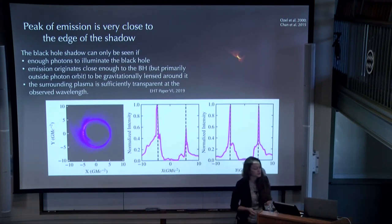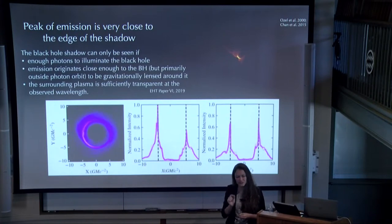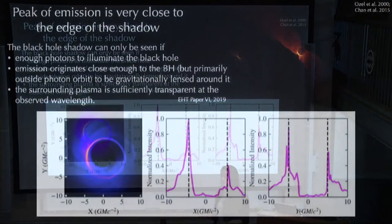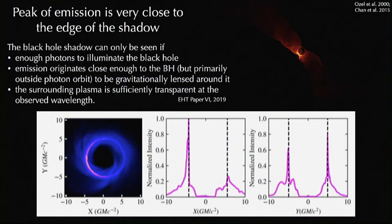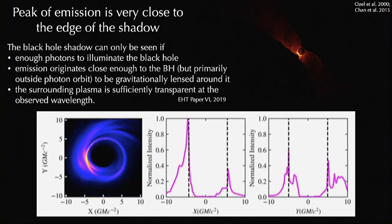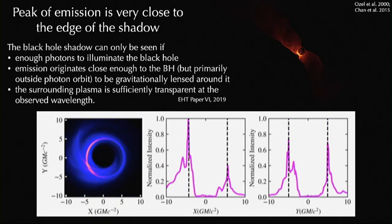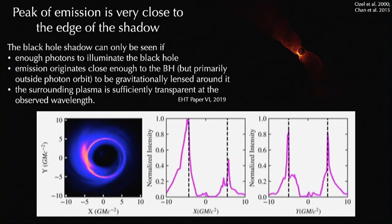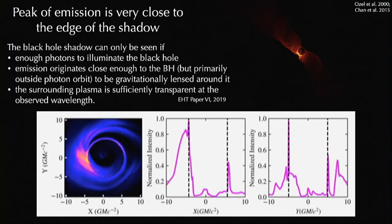I'm going to play the animation, and we'll see that there is a lot of variability, but there's this very thin little spike that's right at the black hole shadow boundary. I want to emphasize that none of the results that I'm going to be talking about today actually depend on us detecting this very thin little spike. The reason for that is that even though it is really bright, the fact that it's thin means that it really doesn't contribute that much to the total flux that we observe. And specifically, how much of the total flux we observe will be from this little spike is model dependent, okay?